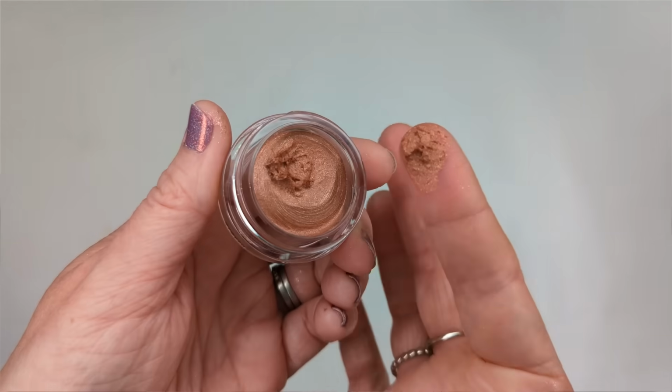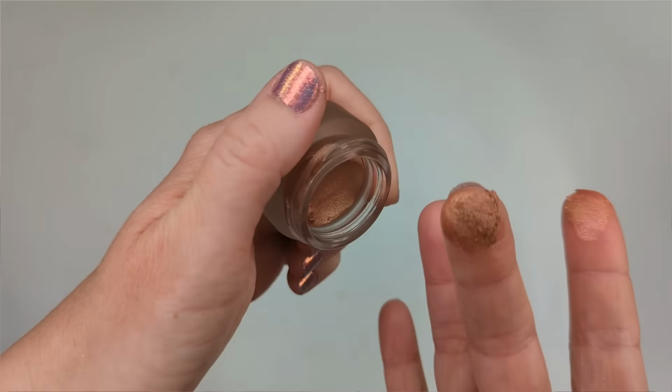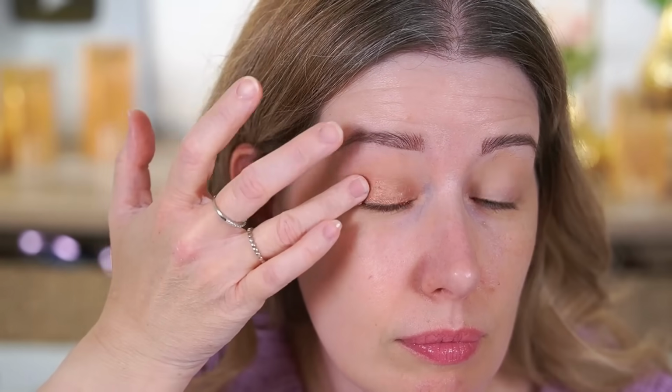So I'll look it up and I'll just put it on the screen. But when you look at the two side by side, they actually look like a really similar color. They're both like a peachy nude. And when I apply the Charlotte Tilbury one to my eye, it just goes on so seamlessly. It's very, very smooth, and it leaves a beautiful soft sheen that doesn't look glittery. It doesn't look sparkly. It just gives my lids a little bit of a glow.